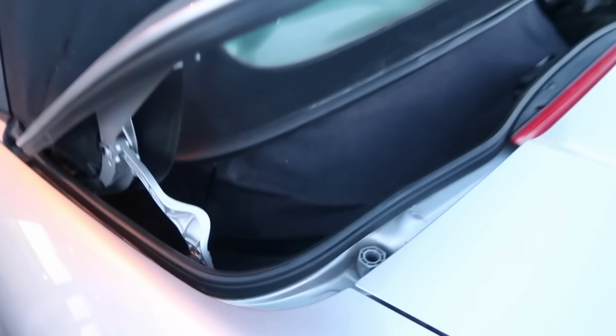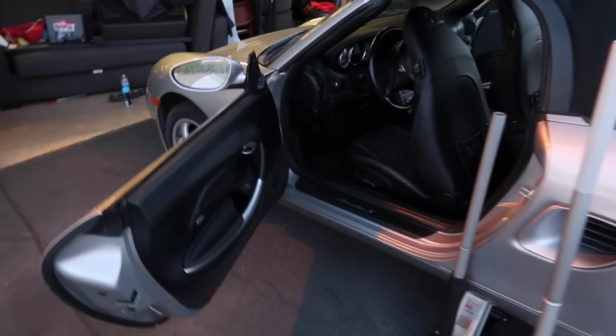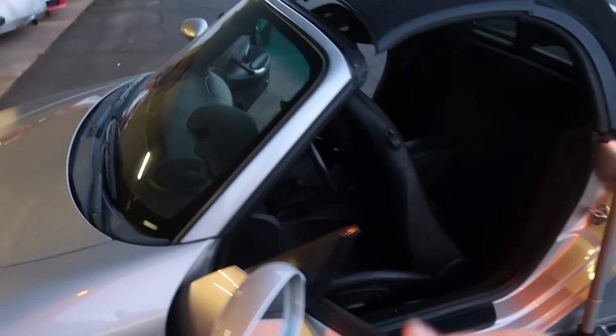The final step, clipping these back on, got the other side, and then right here, ready, one, two, three, boom. That's it. Now you just put the convertible top all the way down with the button. I'll quickly wipe down the interior for the little bit of dirt that got in there while the top was down, then we're ready to go.